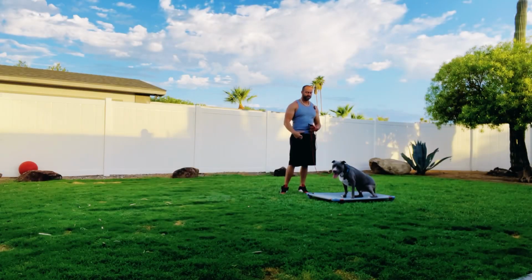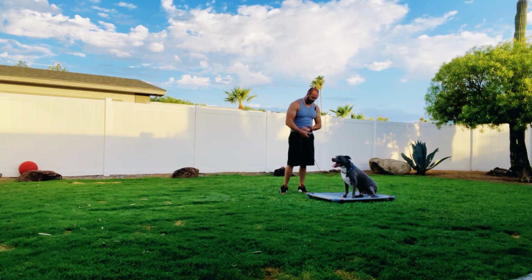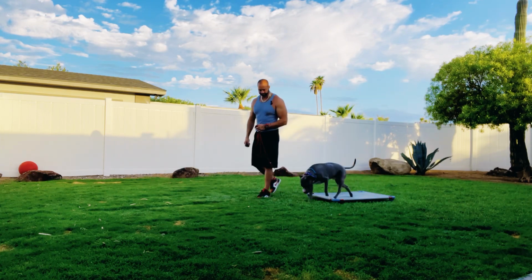Basically it means switch into pack drive, get back with me. So now we're just going to layer that communication on with his understanding that he already has of place. He's working at a 7 this morning, so here we go.